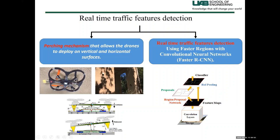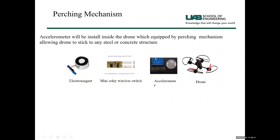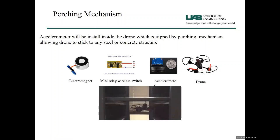In our project, we developed our own perching mechanism, and this is the drone we are using. It has an accelerometer inside it, and it can attach to both steel and concrete structures. The accelerometer inside is about coin size, and it has an electromagnet to attach itself. So you see how the drone attaches itself vertically against gravity, and then it can release itself when needed.